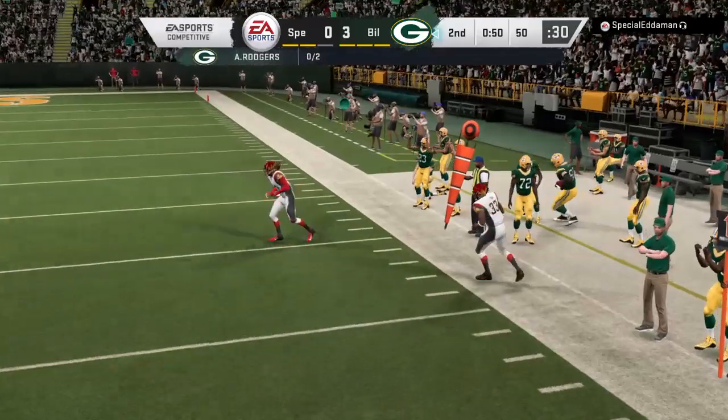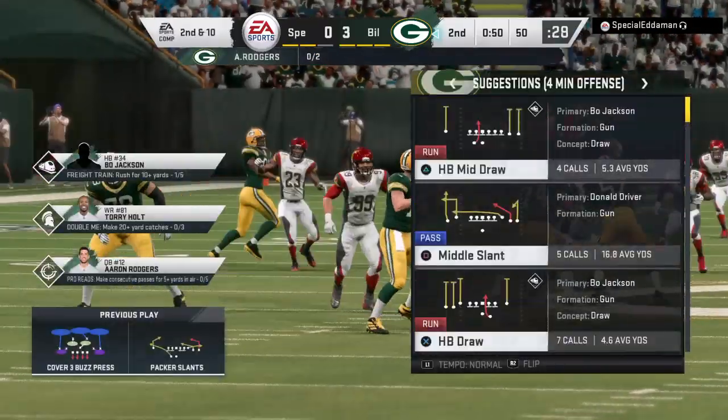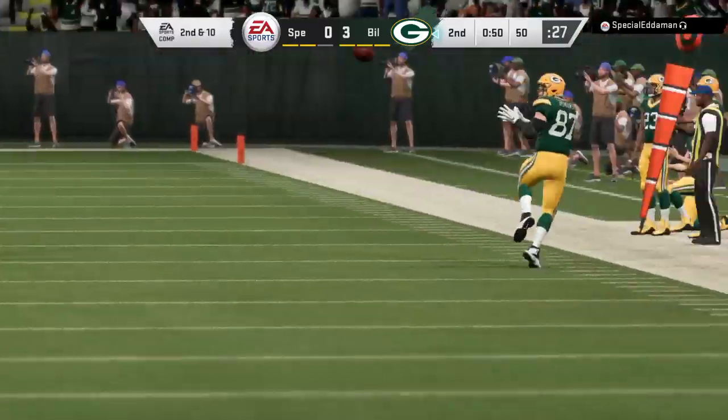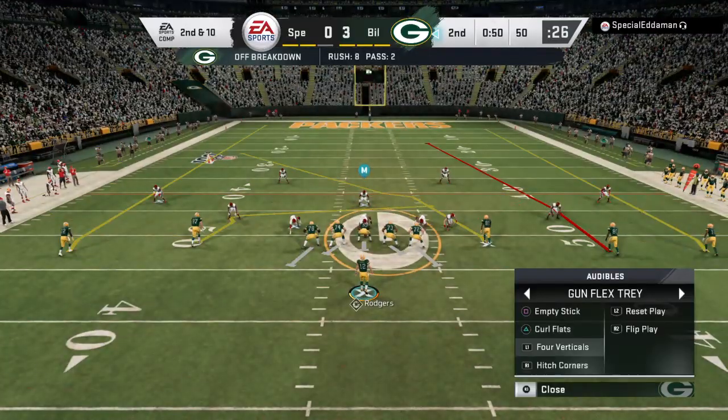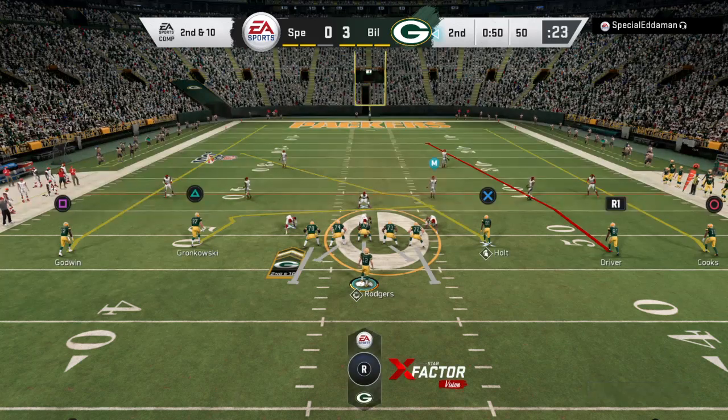And that is caught on the right sideline, but out of bounds, says the line judge. The throw took him a little too far. It's second down, an incomplete pass on first down. That leads to a second and 10.